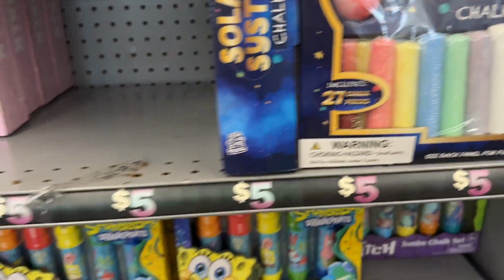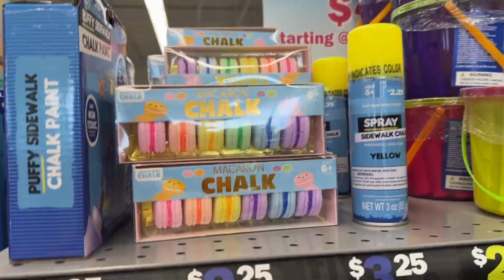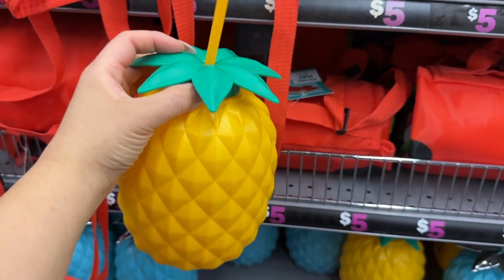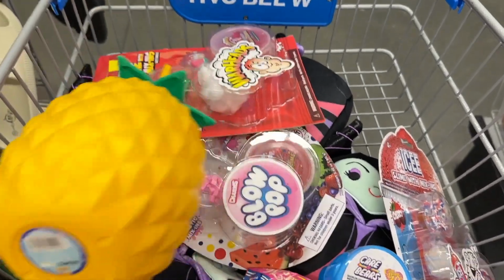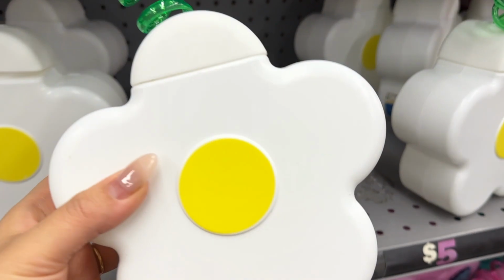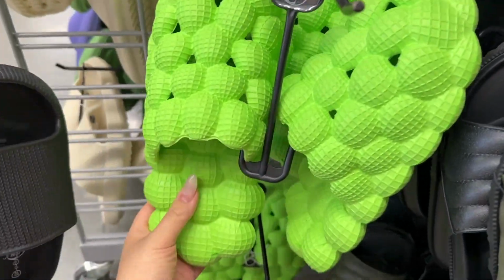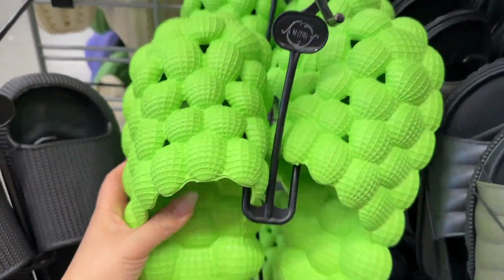They also have the summer section with a whole bunch of chalk. This macaroon chalk is so adorable. I love the colors. And of course they have my favorite, a pineapple, adding to the cart. And this is so cute. I love this flower. Someone explained to me, what are these? Clogs, would you wear them?